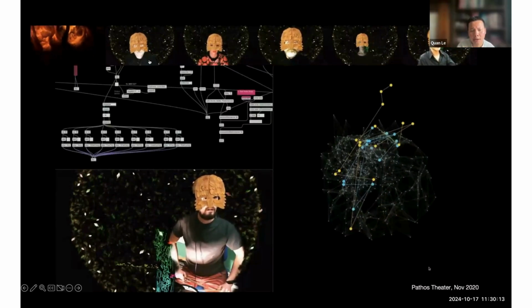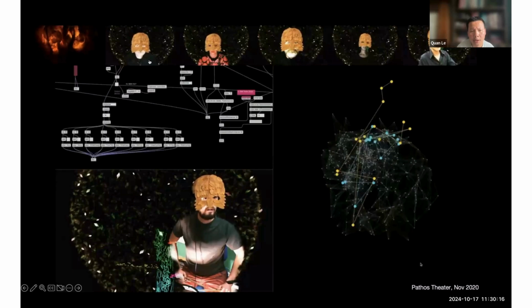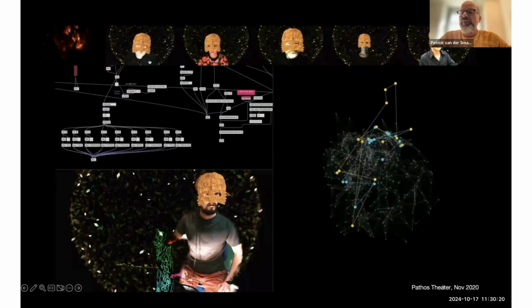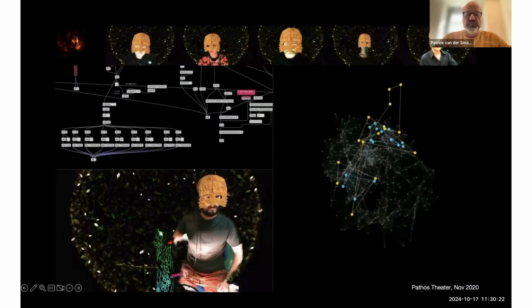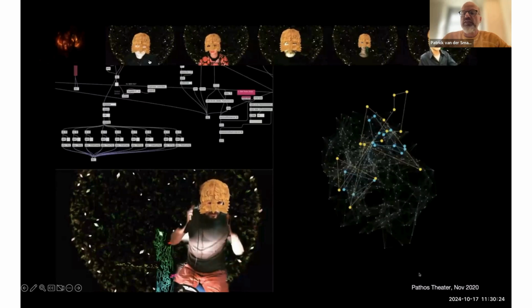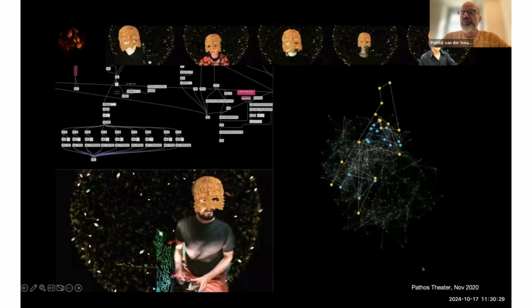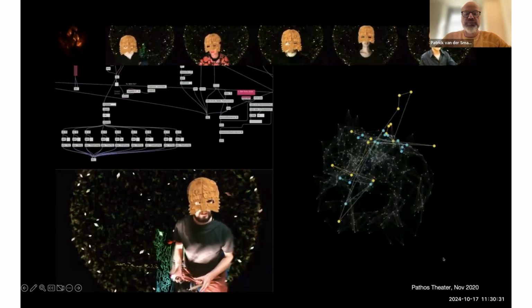On the right, you see the trajectory in the latent space. That's correct, yes, in 3D. Yeah, so the one is the drum and the other is the latent variable model prediction. That should be the next thing.